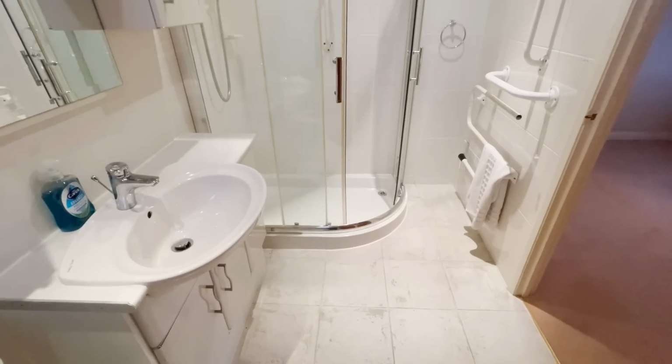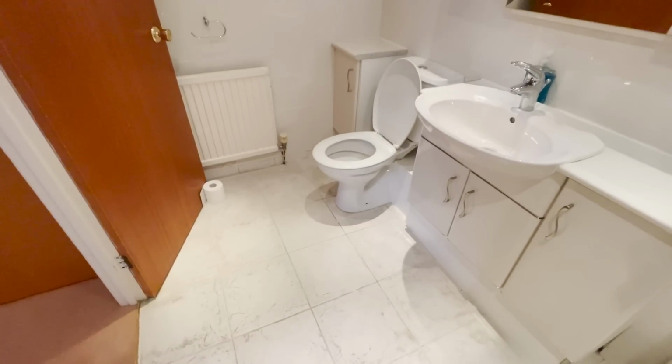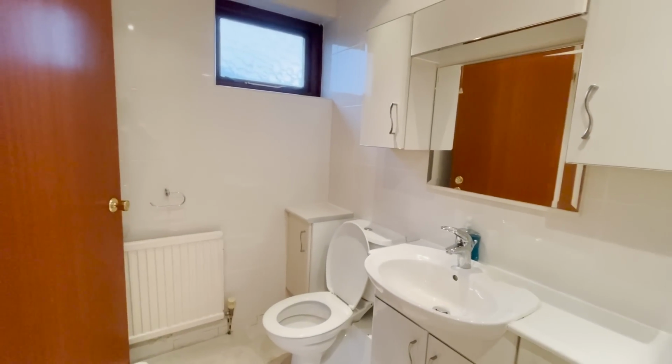And then through this door over here we have our ensuite. So when we moved in, it was pretty dated. There were issues as well, like the shower didn't work, the toilet didn't work. So that's actually the first bathroom that we did in this house.